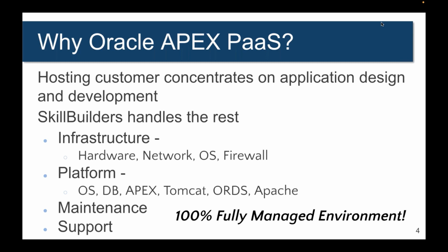We'll handle the infrastructure, the hardware that Oracle provides through OCI, the network, of course, the operating systems, the firewalls, and the platform, all of the software that makes APEX work. Tomcat, ORDS, Apache, plus the database and APEX, and of course, an operating system. So we maintain this platform. Oracle maintains the infrastructure. We maintain the platform itself. And we provide 24/7 support, as you'll see. It is really designed so that you concentrate on application design and development.